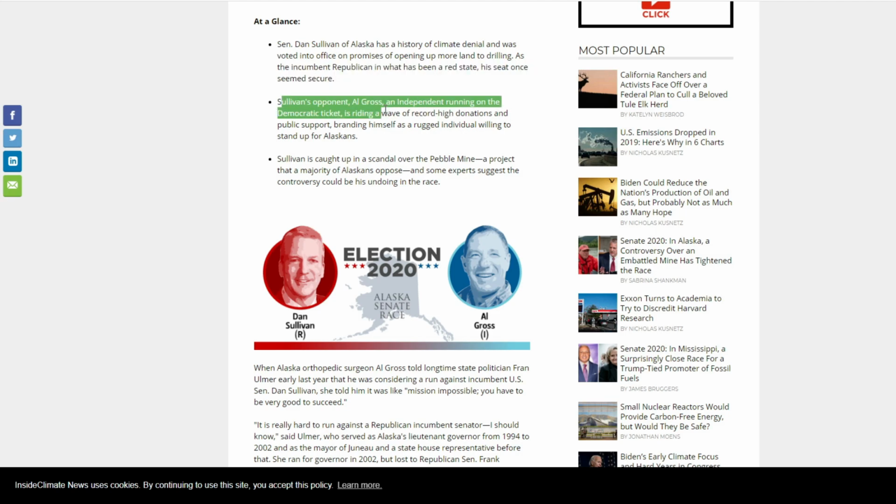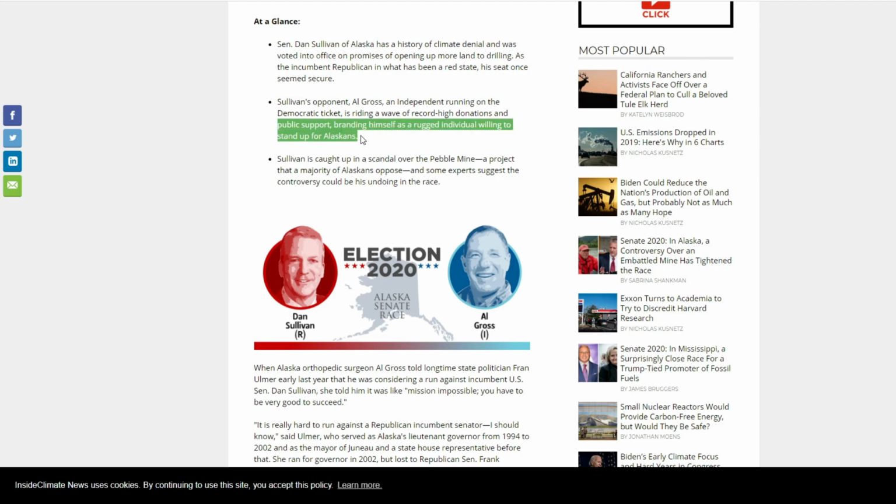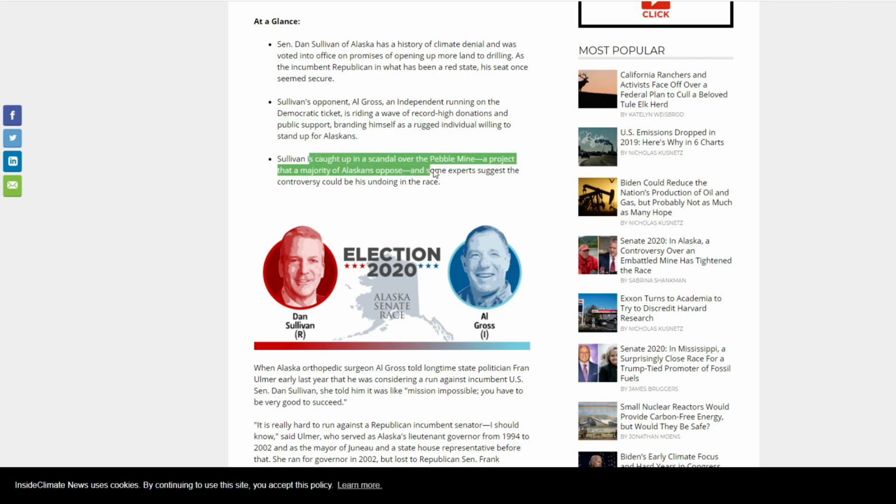Sullivan's opponent Al Gross, an independent running on a Democratic ticket, is riding a wave of record high donations and public support, branding himself as a rugged individual willing to stand up for Alaskans. Sullivan is caught up in a scandal over the Pebble Mine, a project that a majority of Alaskans oppose, and some experts suggest the controversy could be his undoing in his race. And so, literally, what you want to be looking at for NAK, I think, is this race. If Al Gross wins, I don't see much of a bright future for the Pebble Mine. If Dan Sullivan does, it has a chance.